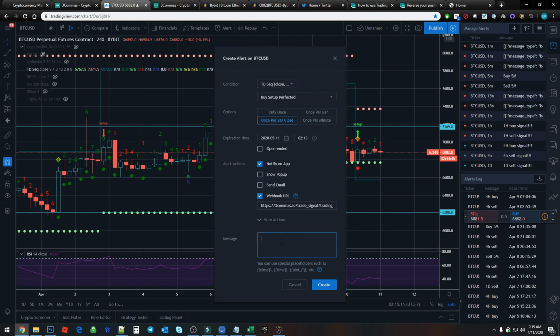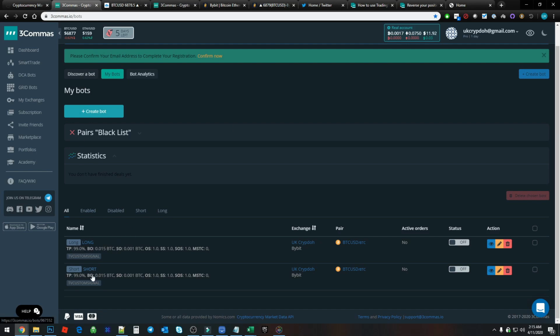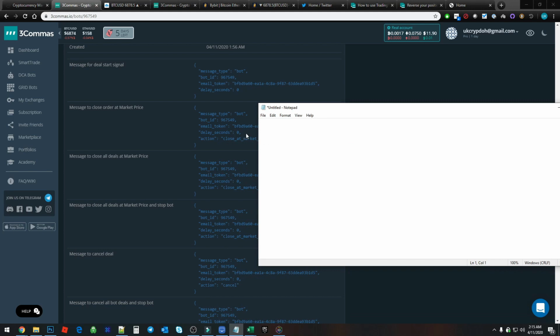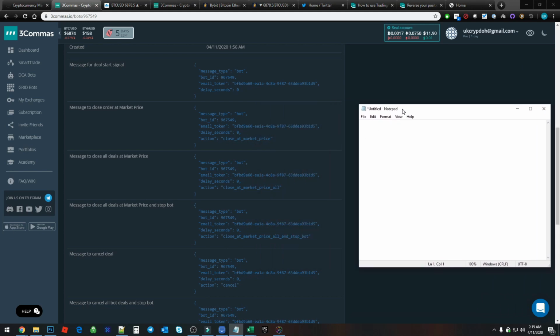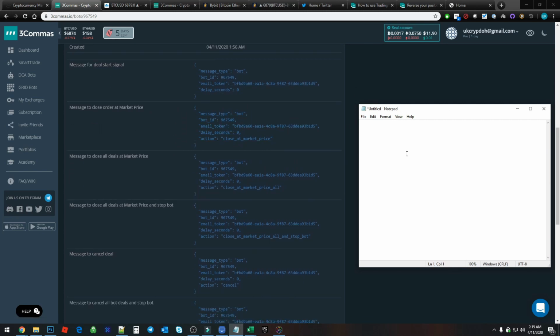Basically, this is what tells what bot to do what. So remember earlier when we created our bots, let's go ahead and find our bots real quick. When we created our bots, the long and short, we selected the custom signal. So we'll go ahead and open up the long. If you scroll down, you'll see all of these different signals that you want to select and put in there. I usually do this on Notepad just so I have something to put it on. So on the long, we'll go ahead and put long, short.